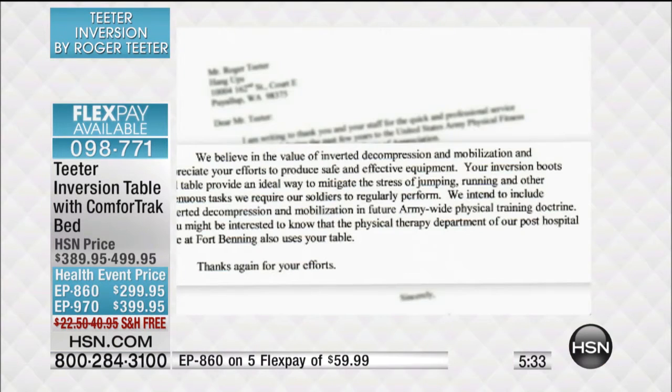He writes, after 6.5 years, we believe in the value of inverted decompression and mobilization and appreciate your efforts to produce safe and effective equipment. Your inversion boots, which they used in the field, and your inversion table, which they use in the hospital, provide an ideal way to mitigate the stress of running, jumping, and other strenuous tasks we require our soldiers to regularly perform. We intend to include inverted decompression and mobilization in future Army-wide physical training doctrine.